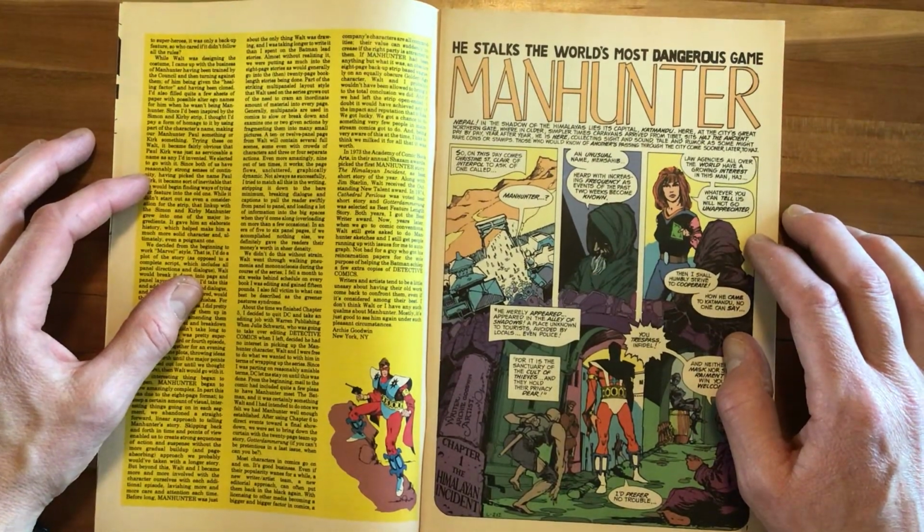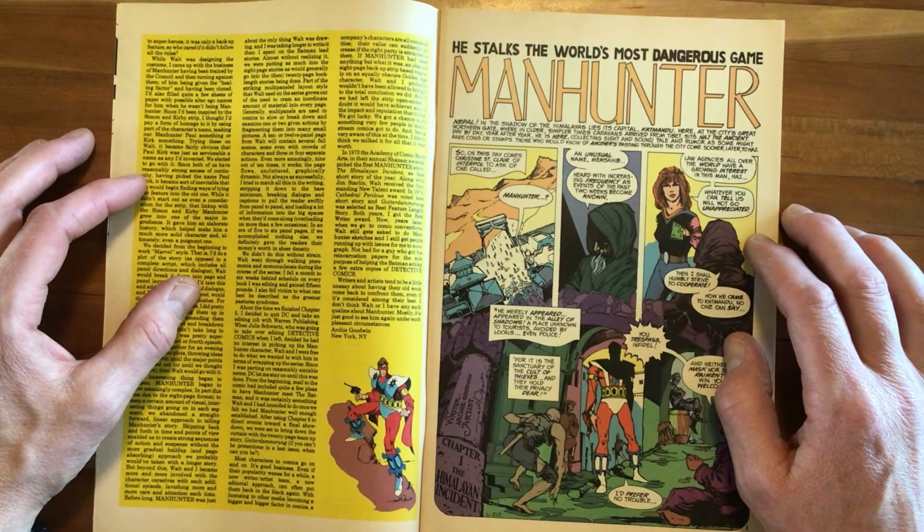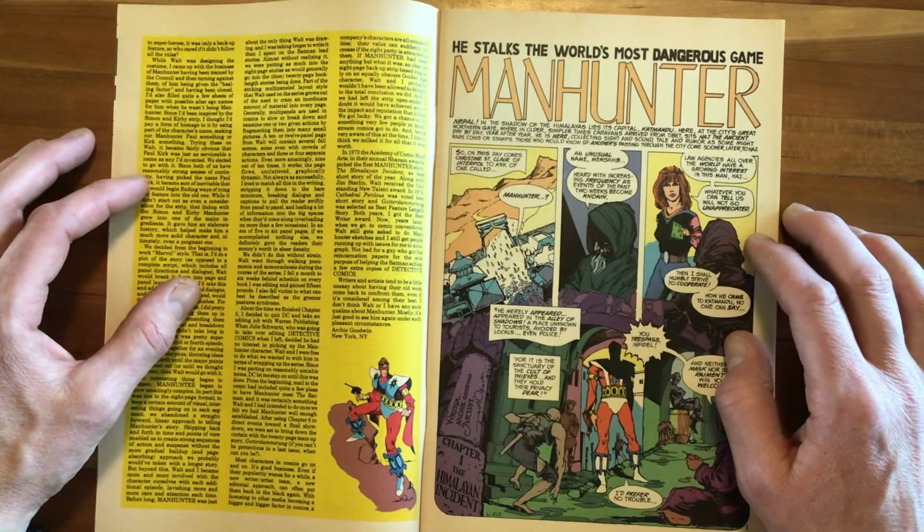Writers and artists tend to be a little uneasy about having their old work come back to confront them, even if it's considered among their best. I don't think Walt or I have any such qualms about Manhunter. Mostly, it's just good to see him again under such pleasant circumstances.